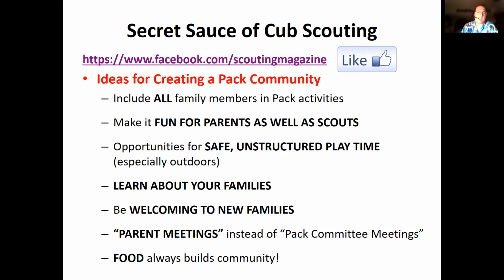Demonstrate those things. And they talked about trying to avoid the cliqueishness that can happen. Sometimes we as leaders know people that have been around for a while, but avoid that so that it's welcoming to all. They talked about, instead of having a pack committee meeting every month, calling it a parent meeting. And so all parents are involved, all parents can be invited.